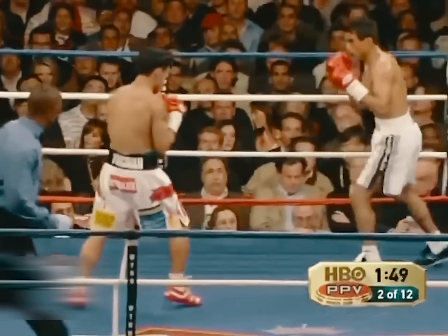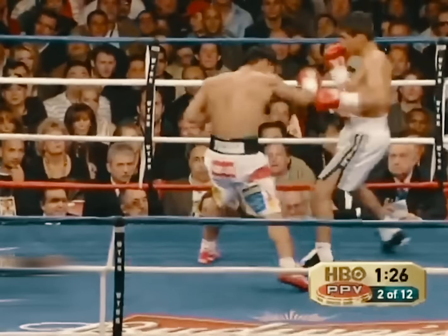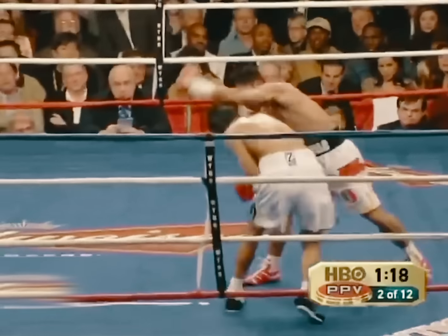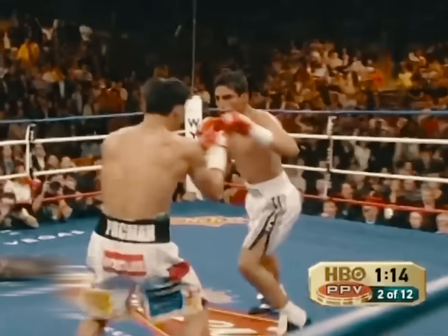He's starting to work with his right jab right there. That's what he needs, a straight left through the middle. There it is. Another hard left touches up Morales and momentarily stuns Érik. But Morales always fights back when he's stunned.